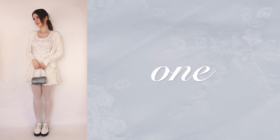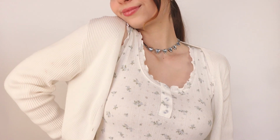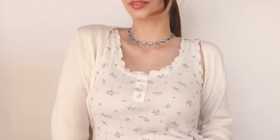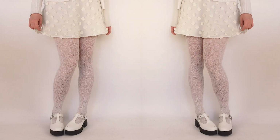I based the first outfit on this white tank top that features a baby blue ditzy floral print, ruffled hems and buttons, because it is a unique piece that incorporates almost every single element of coquette, whether that be coziness, floral prints, white, pastels, or ruffles. I paired it with a simple white ribbed long sleeve cardigan to play up the coziness, but I tried to balance how casual the look was so far with this fancier off-white flare skirt.